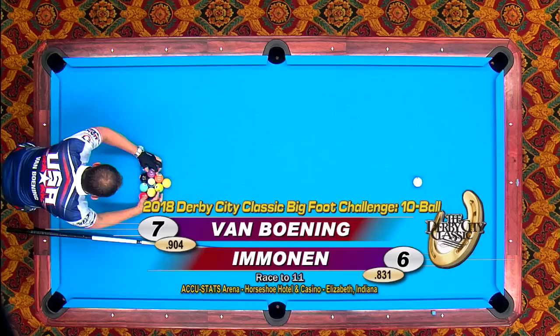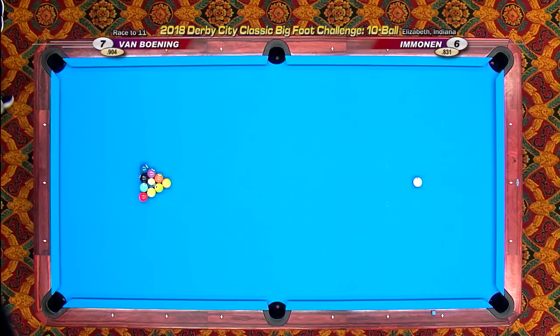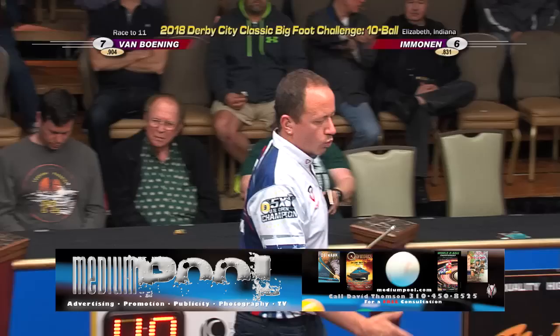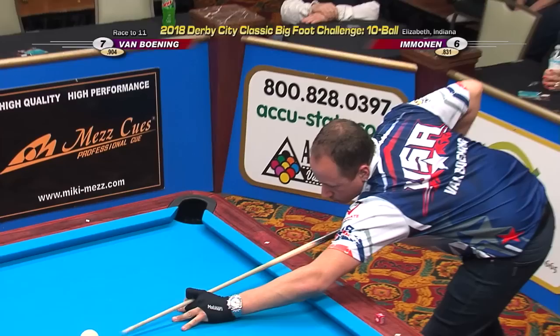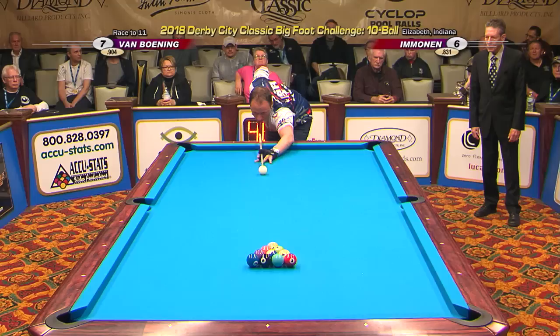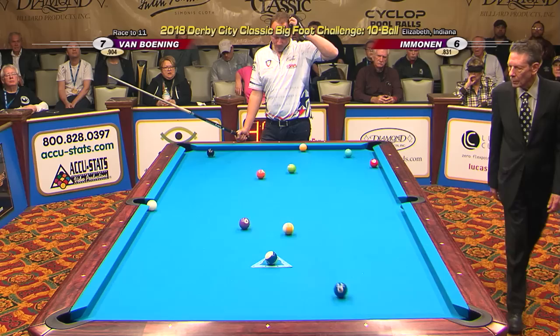This is where it gets a little scary too, because Van Boning's got that type of break where he could maybe, you know, just break and run out the rest of the set every time he comes to the table. Van Boning's already broken and ran out twice in this match. Him and then four times. Ooh, the cue ball. It's going in the other pocket. Oh, it didn't scratch, but he did not hit it with the patented Van Boning break.